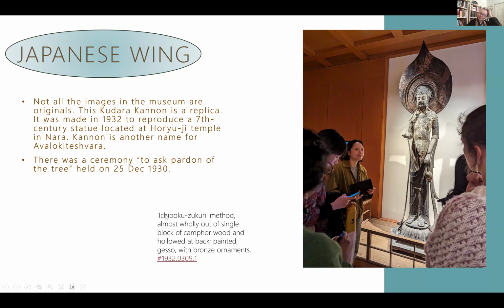So this is made Ichiboku Zukuri. Ichiboku Zukuri is the name of the method that the sculptor used. It's a very, very old traditional Japanese form of sculpture using almost only one single block of wood hollowed out at the back to make the sculpture. Camphor wood, specifically, as camphor trees are native to Japan, and painted with the gesso and the bronze ornaments added on. And so he used a very, very traditional method.